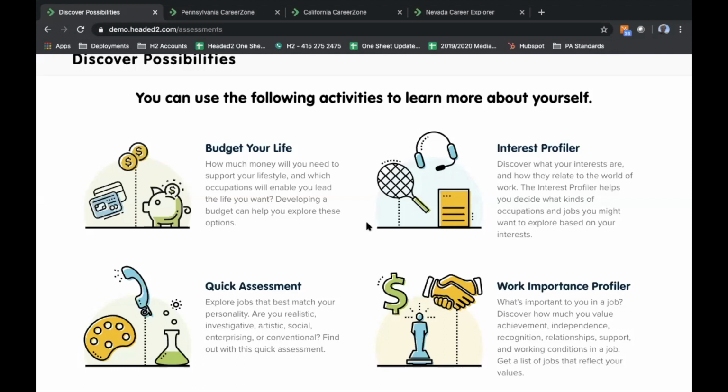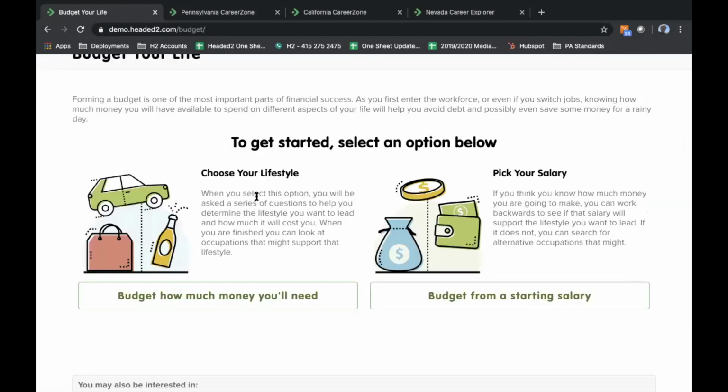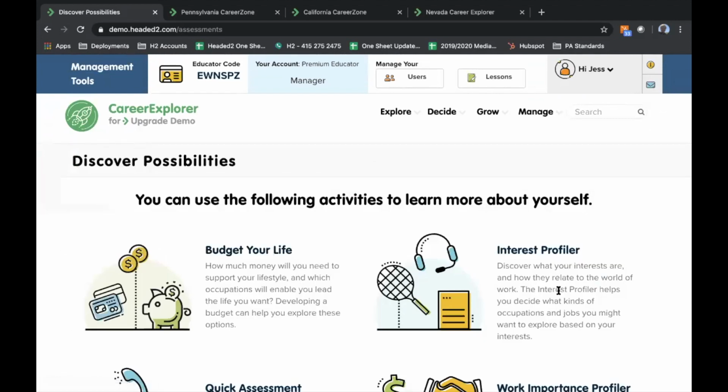But what you should know is when you're browsing the system, this is the place you're going to want to start. This is the place where you're going to want to jump in, go into Budget Your Life, try the lifestyle tool, go to the Interest Profiler, for example, and do the interest exercise yourself before you assign it to students, because that'll give you an idea of how that works and how to make the most of it. Okay, so that's where your self-assessments are.